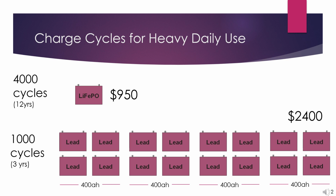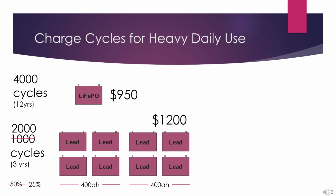But there's one thing we haven't taken into account here: that 4 battery lead, we were only discharging it to 25% instead of 50% depth of charge. So when you're doing that, the battery will give you about twice as many charge cycles. So instead of having to change this out every 3 years, we're only changing it out every 6 years. So we got a win for lead in this case. It's a little bit closer to the lithium, but still more.